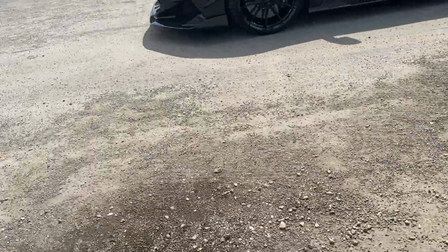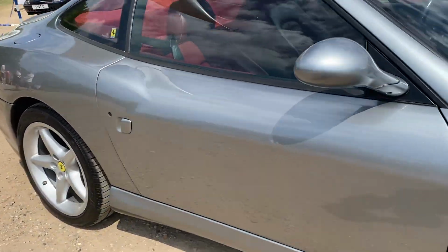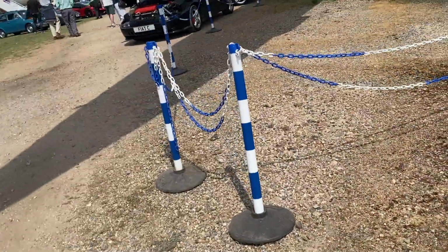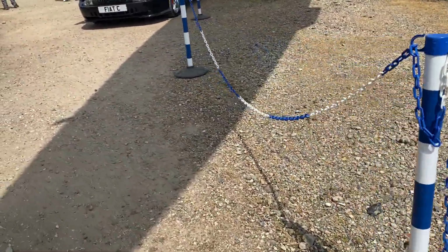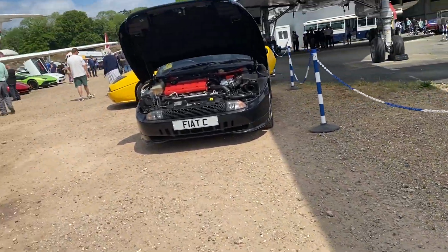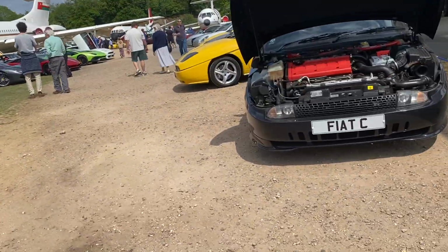So yeah, and then another Ferrari here. There's more cars coming in, which is pretty cool. And you know what, guys? Even though it is Italian Day, I'll show you inside one plane.